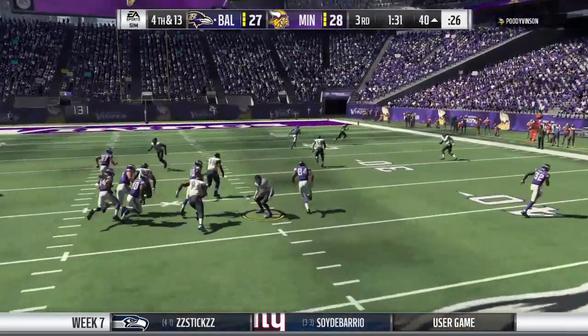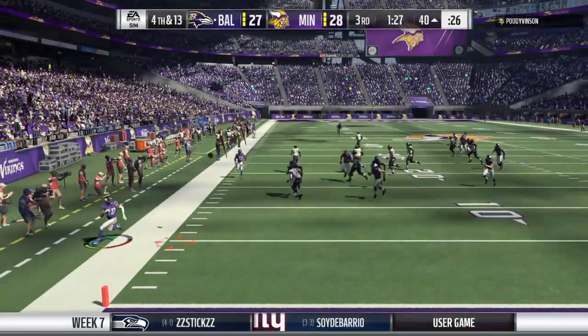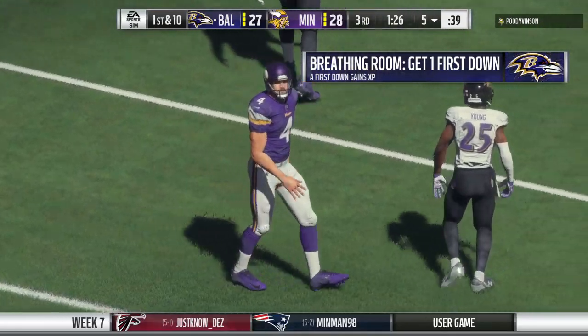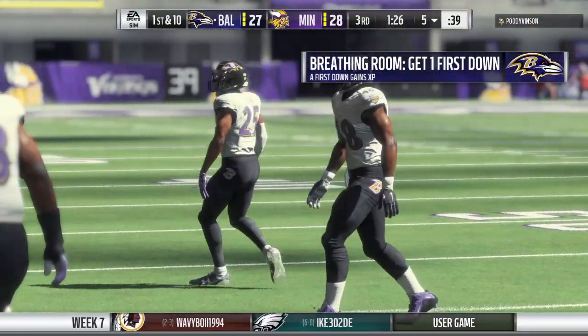On is the punt team now as this one's sent away. And you can't do it much better than that. This ball kicks out of bounds at the 4-yard line. Here comes the Raven offense now, ready for another possession.